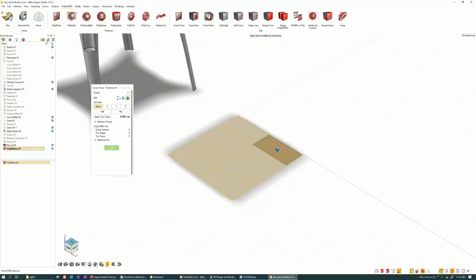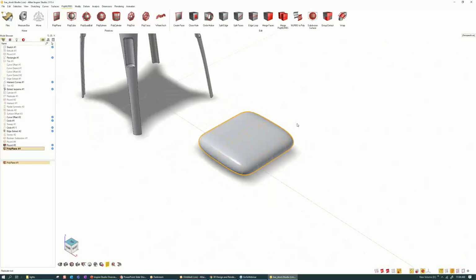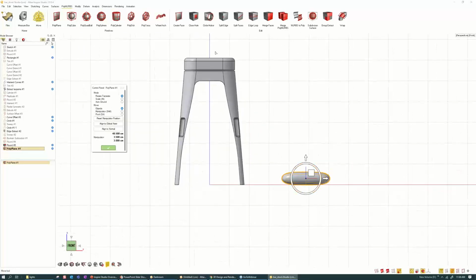I'm going to pull it out to create my extrusion of the mesh. So I'm extruding it by, let's say, 6 centimeters. I right click and swipe. Now this is a mesh mode. I can quickly change this to a smoothened out mode by hitting N on the keyboard, and you can see that there it is. So I have a very, very comfortable cushion. I'm going to move that into place.